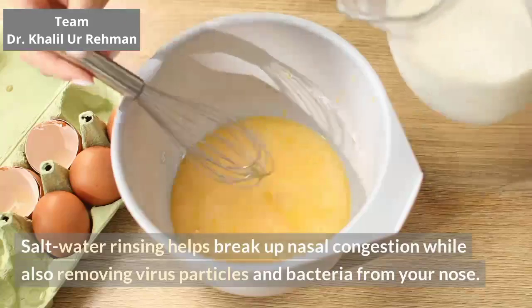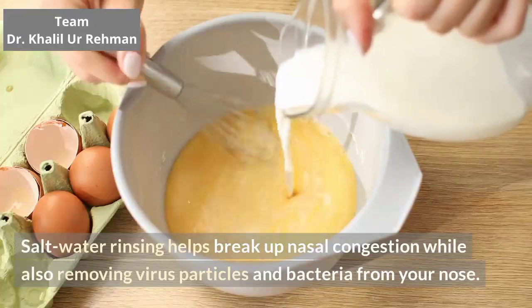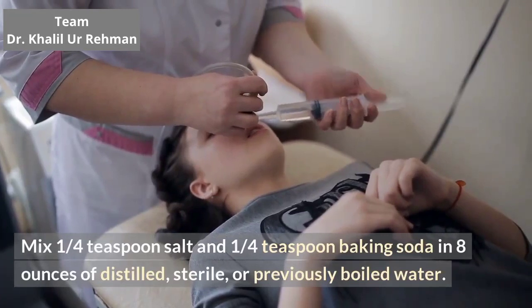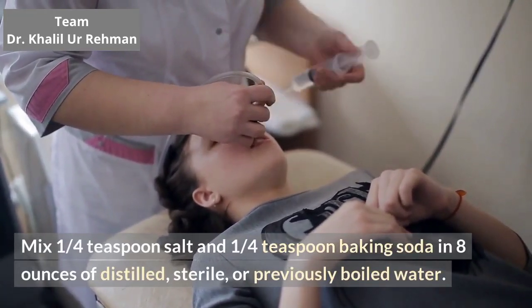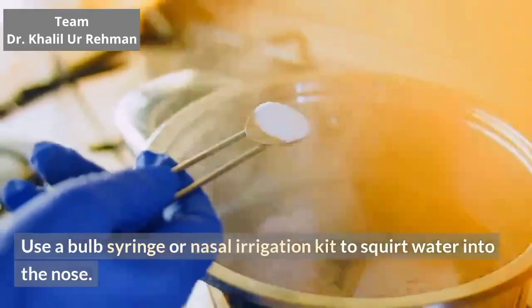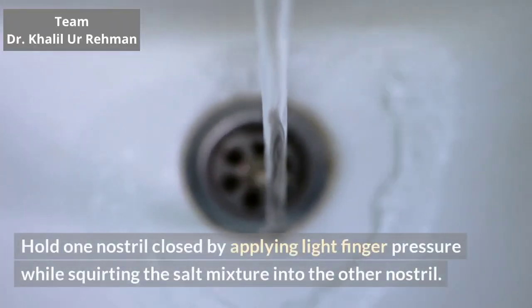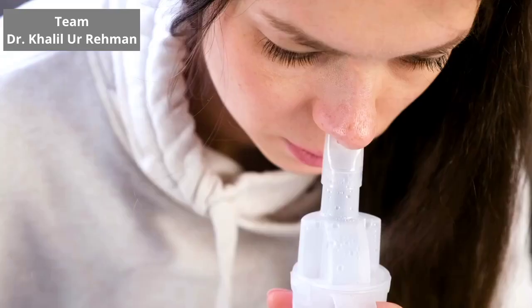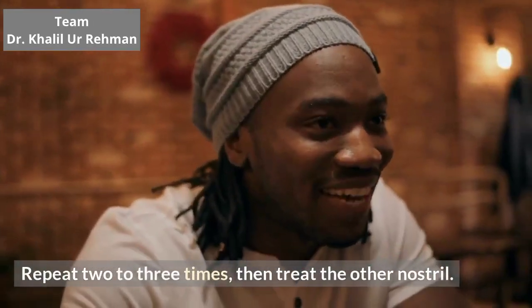3. Treat that stuffy nose with warm salt water. Saltwater rinsing helps break up nasal congestion while also removing virus particles and bacteria from your nose. Here's a popular recipe. Mix 1/4 teaspoon salt and 1/4 teaspoon baking soda in 8 ounces of distilled, sterile, or previously boiled water. Use a bulb syringe or nasal irrigation kit to squirt water into the nose. Hold one nostril closed by applying light finger pressure while squirting the salt mixture into the other nostril.